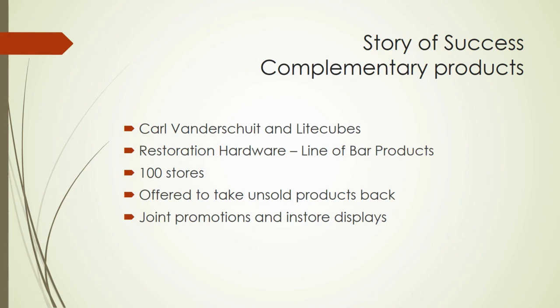So again, it was a very small, concentrated market, and he really got that lead because when he was in Restoration Hardware, he had a couple of people contact him in the promotional industry who were very interested in using it in the promotional products business.